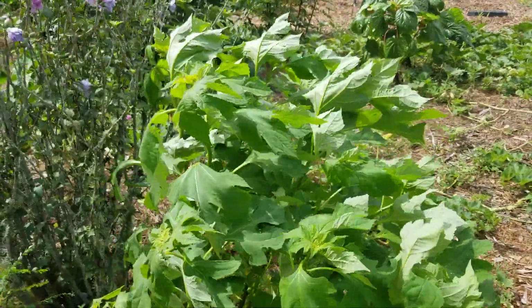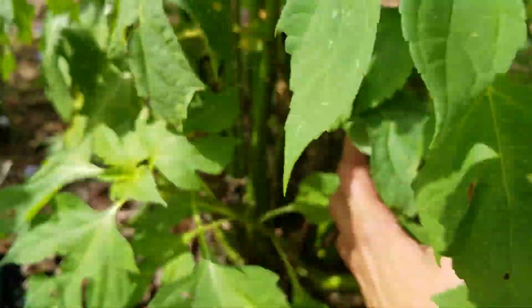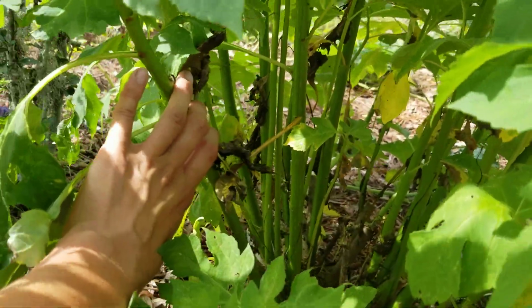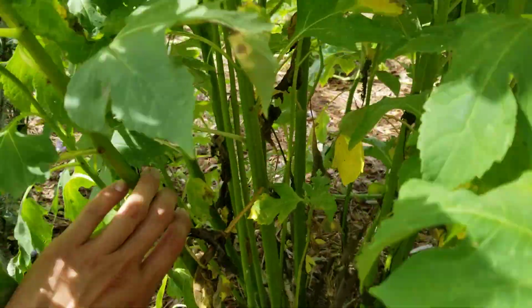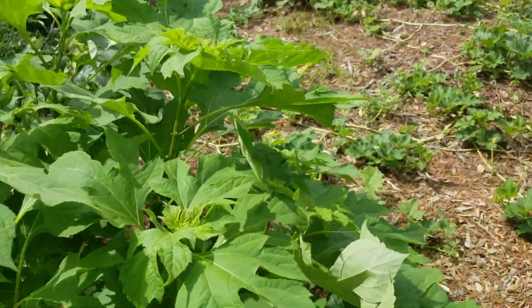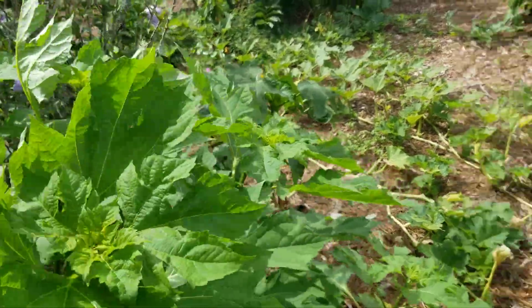This Mexican sunflower is short because it got top heavy and I had cut it back, and now it's growing back more aggressively than before, which is great. This is good for chop and drop material, good for feeding chickens. I don't have any chickens, so I just cut it up and play around with it for now.